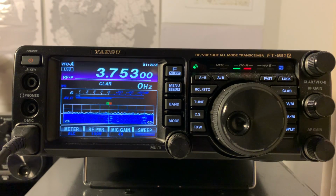So anyway, there you go. I thought I'd share that with you. So there you go, FT-991A in the shack and in operation.